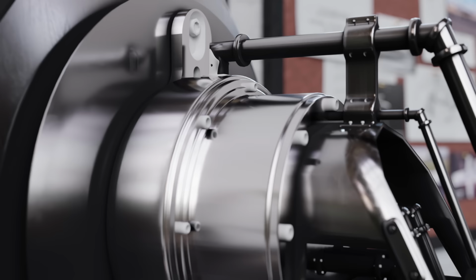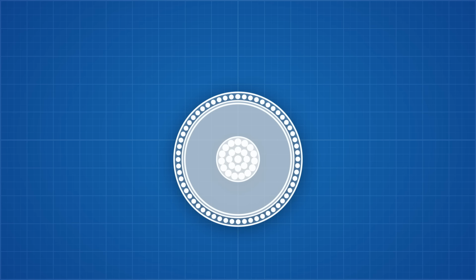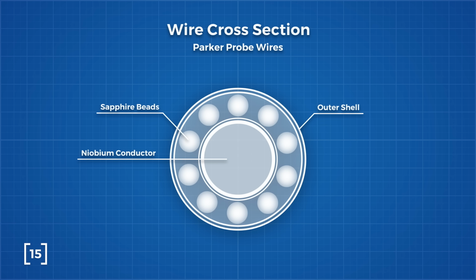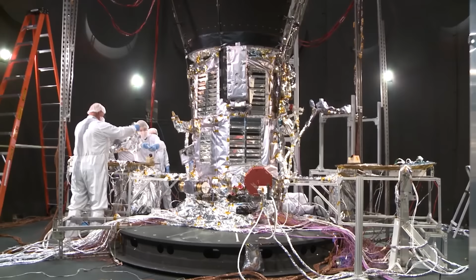All the external casing components were also constructed from this exotic aerospace material. Normally, wires would be insulated from the outer casing with plastic, but this wasn't an option for the Parker Solar Probe, and the engineers were forced to use sapphire to ensure the niobium wires were insulated. These are some extremely exotic materials to perform what is a relatively mundane job here on Earth.